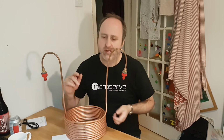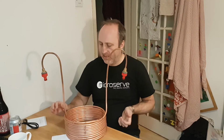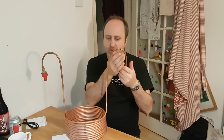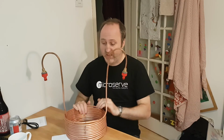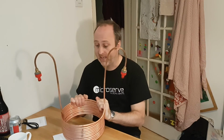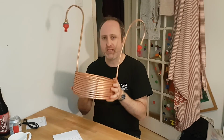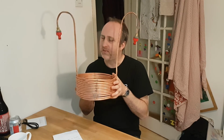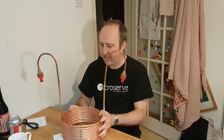One thing that changes if you're in different parts of the world is the equipment that you can get. If you go to America, you can't get certain fittings that you can here in the UK, and vice versa. Anyway, I'll just explain this very, very quickly. This is 8mm micro bore. This is about 10 meters of micro bore, I think. It came to about £27.